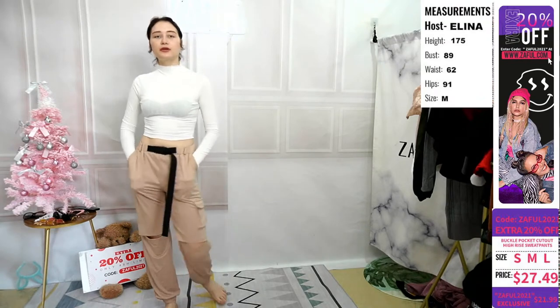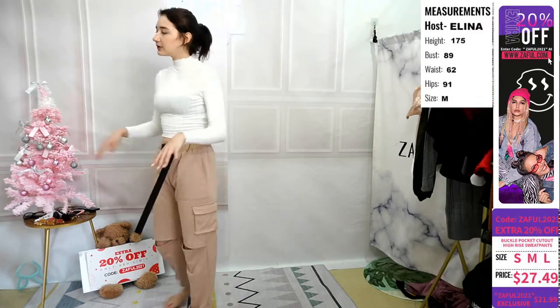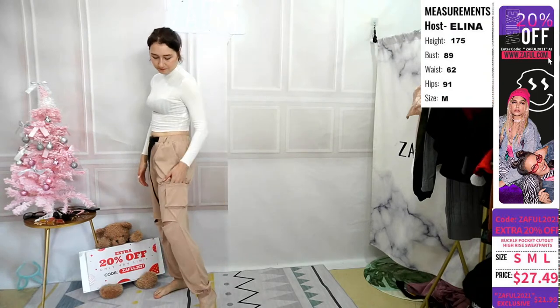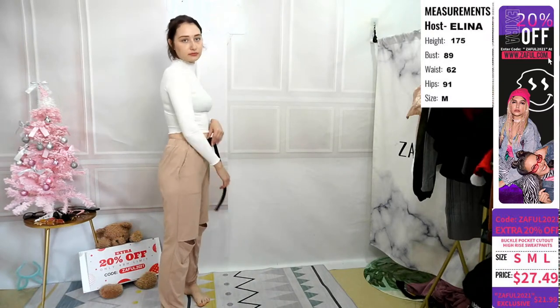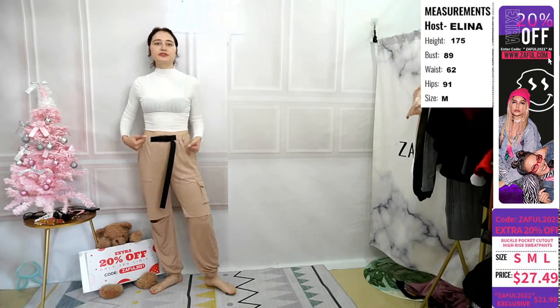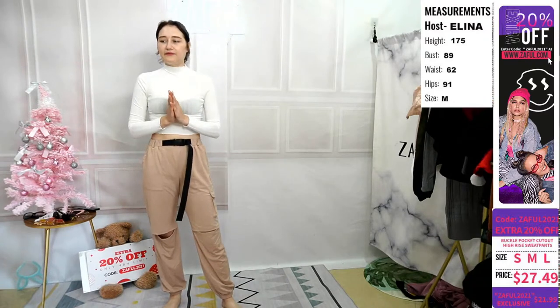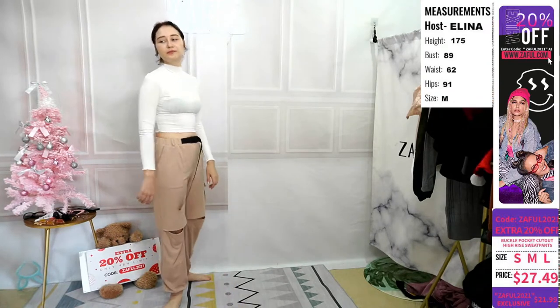Material is polyester polyurethane. You can see on the back we don't have any pockets, but on the front side we have two big pockets, and we have one pocket on my left here. So it's like an army style, but at the same time it looks so cool with some white shoes, and it looks sporty and stylish. We have one color, only this one, tan color, like a nude one.